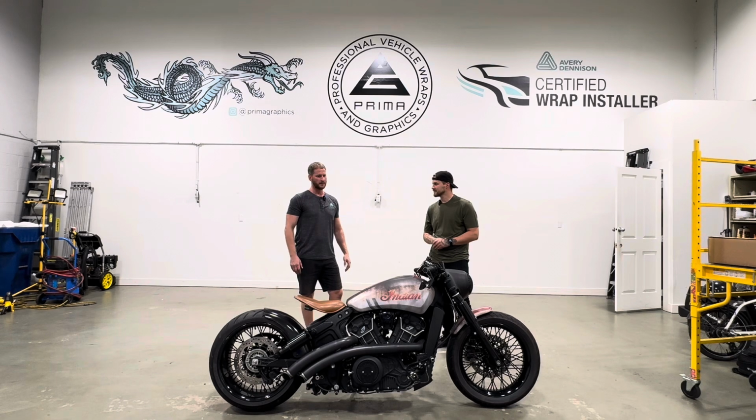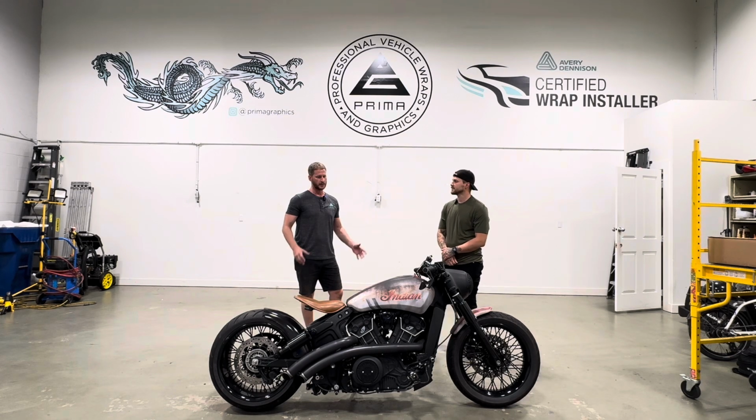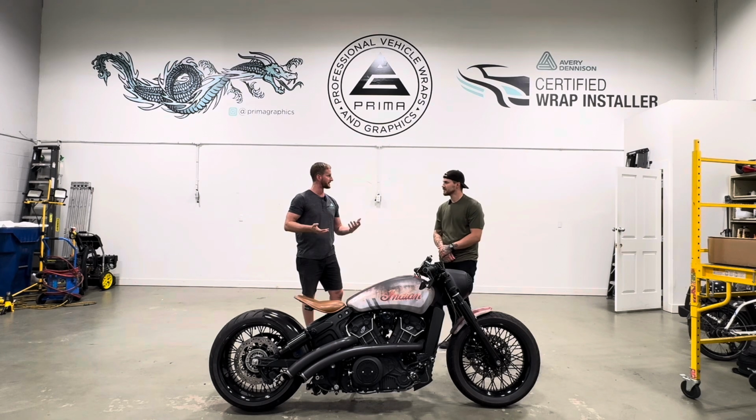Where I see Prima Graphics in the future is continuing to do a lot of what we do already, but also looking into other surfaces that we can apply wraps to. So some of those would be putting films onto windows that can do things like cutting down on solar heat, UV, things like that.